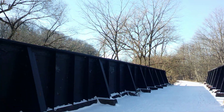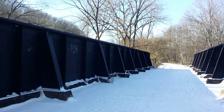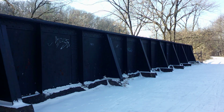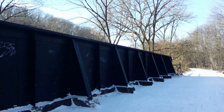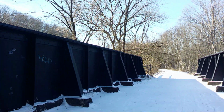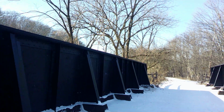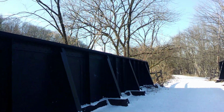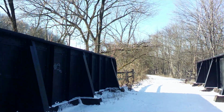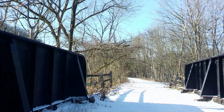It replaced the grade crossing down below on Route 30. It's a through plate girder with skew construction. So basically, we're walking on concrete right now, where the ballast and the ties would lay on the concrete.